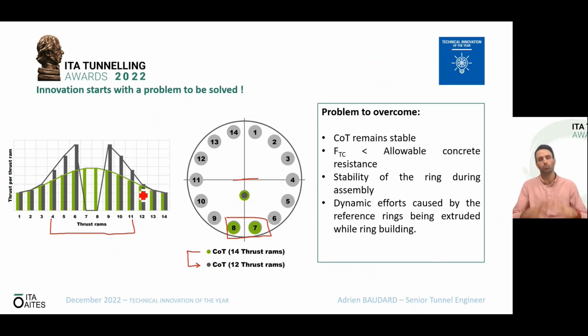Coming back to my example, we want to install the first segment. We take rams 7 and 8 back, and we still want to follow the TBM direction as I'm still going. That means there is no other way than COT being stable, which necessarily means the force remains the same and the moment remains the same. So if we take these two pads, their value drops to 0. There has to be a redistribution of force that respects this condition.